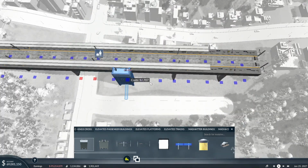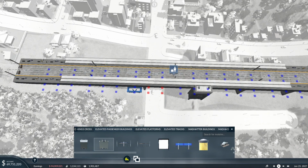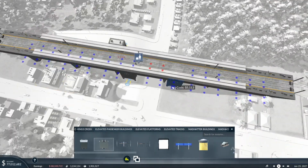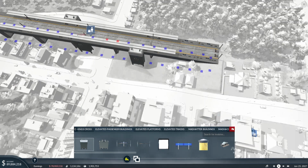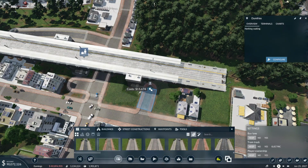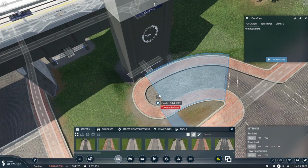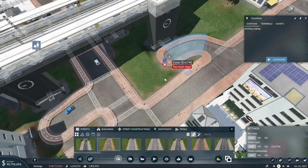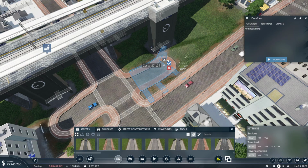Now this is a bit further out. There we go. That connects. And this one all connects up to this road here. Oh wow, that height difference. That works.